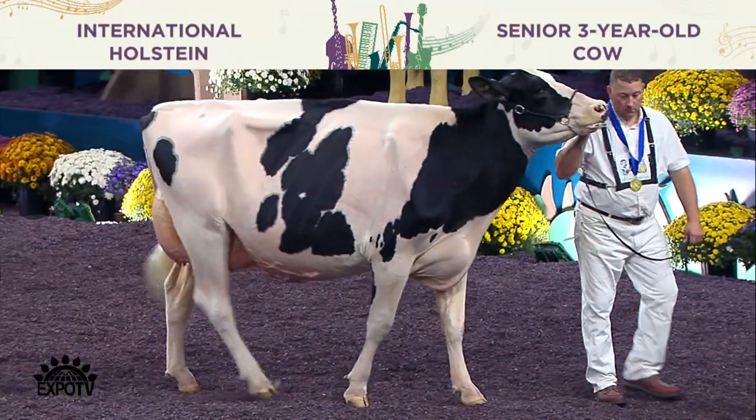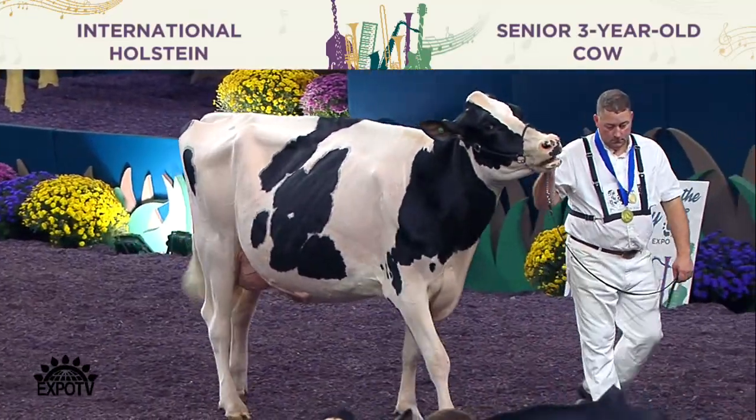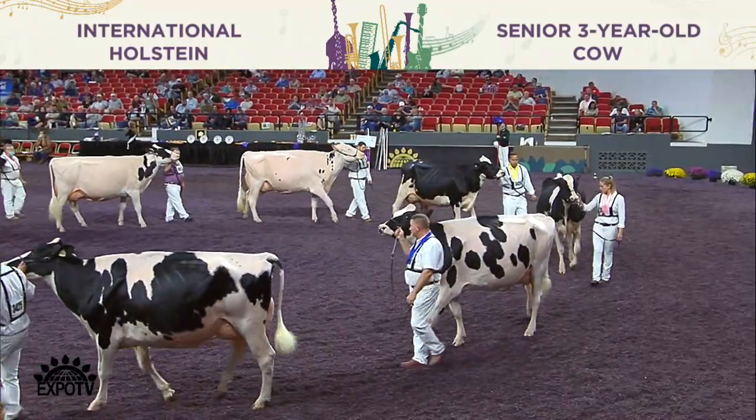Her thoroughs sit where I like them. She's got a big square rump. And just as they move around the ring, she has more presence up through the head and neck. Just a little bit more style on the move than this other real dairy cow here in fourth.